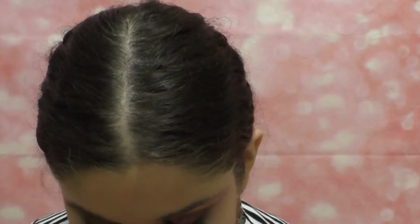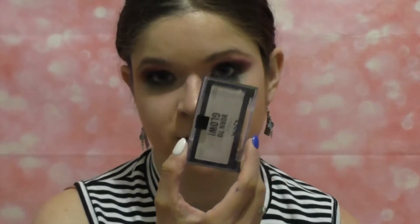And on my face, I'm just going to use, again, I got this a while ago. It's not that new. This is the NYX Born to Glow Powder Highlight, in the shade Stand Your Ground. I like this shade. I feel like it's a pretty unique highlighter shade. It's almost like a cool toned white, slightly silvery base with gold shimmery glitter in it. So I think that's really pretty.